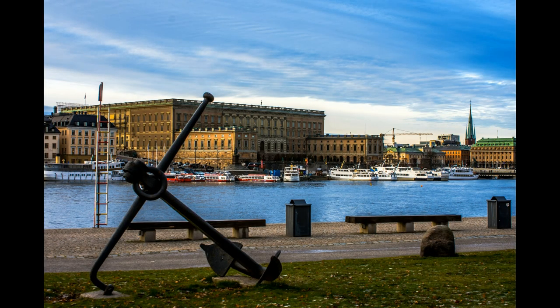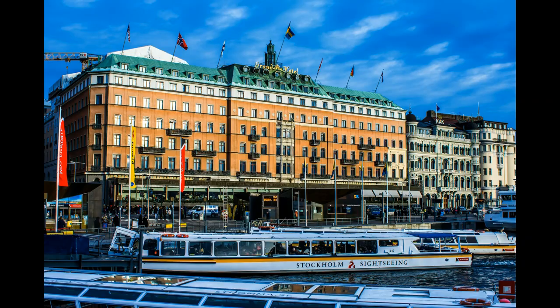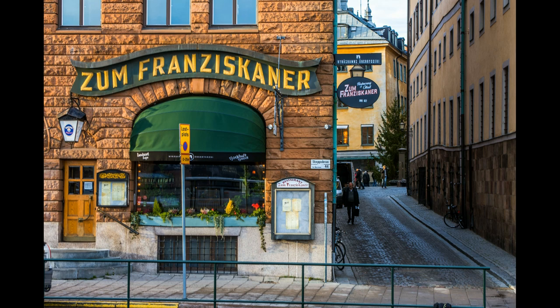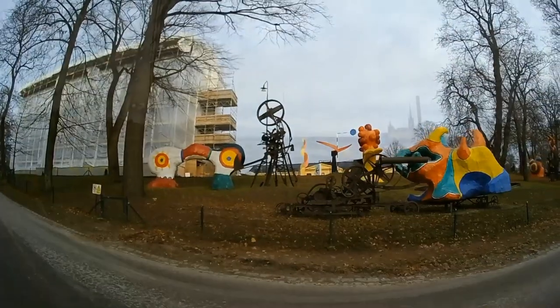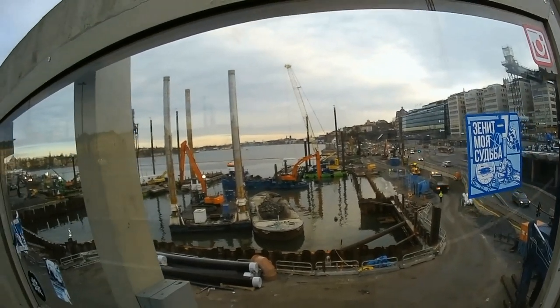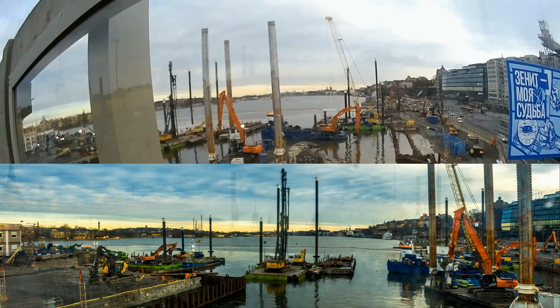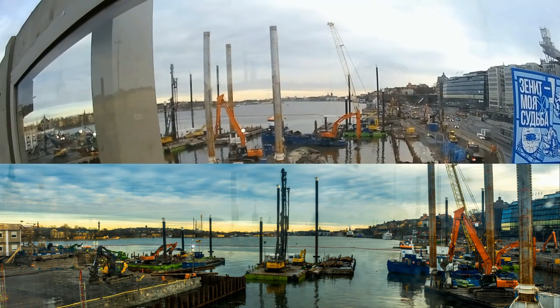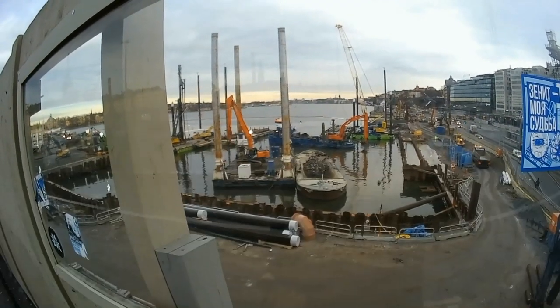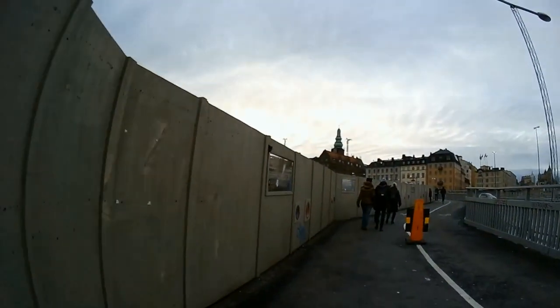Okay, so now Royal Castle and so on, and now we're going to leave Skeppsholmen and go up towards Södermalm, Grand Hotel and so on. There was a lot of construction being done in the city, or rather these parts of the city, at the time we were there. So you can see here this panorama, they were rebuilding Slussen, which is a landmark in Stockholm, but it was supposed to be condemned as too old, so now they're actually rebuilding it.